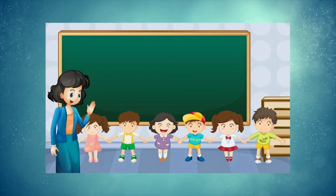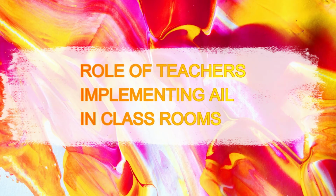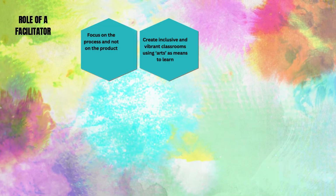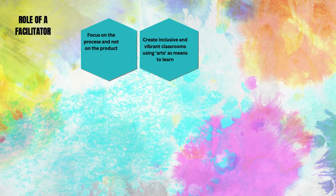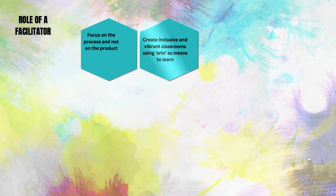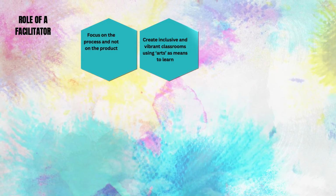What is the role of teachers in the implementation of art integrated learning? I feel teachers play an integral role in the implementation because they are the mainstays of the entire pedagogy. A few pointers which I would like to share with all teachers before they get down to implementing AIL in their classrooms. Please focus on the process, not on the product. Try and create inclusive and vibrant classrooms using arts as a means to learn, because there might be some children who are differently abled or have some learning disabilities. We must try and include everyone and create activities which are suitable to all kinds of learners.